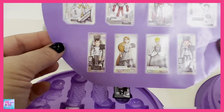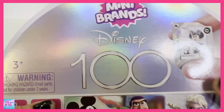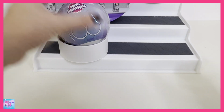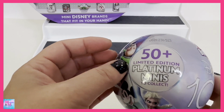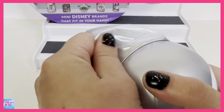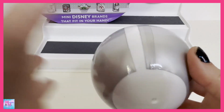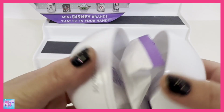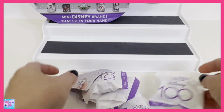All right, so I think I already showed you these on this side. So let's see if we can find any to put in our case. Let's open up our first capsule. As I said before, there are 50 plus to collect. These actually opened very, very well. All right, so here is our little ball. It looks like it's going to be little paper bags like the newer Mini Brands have.